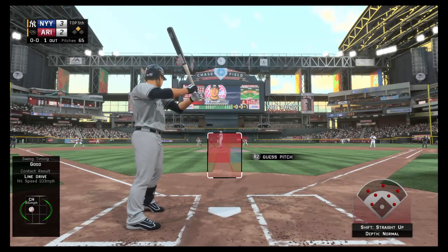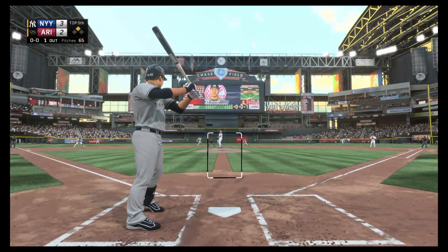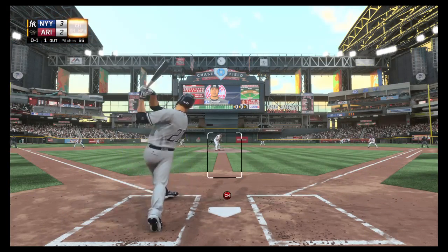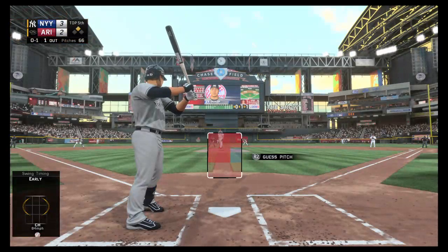And now some action in that Arizona bullpen, as it looks like they'll have both the lefty and the righty up to throw. Stepping in now, Jung Ho Gong, as Greinke jumps ahead of him here with strike 1. Well, boys, this would seem to be a completely new ball game now. Yeah, that kind of snuck up out of nowhere.